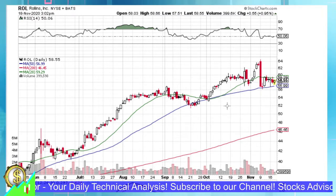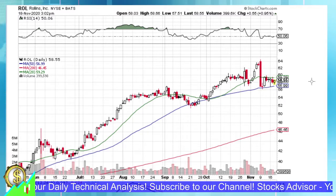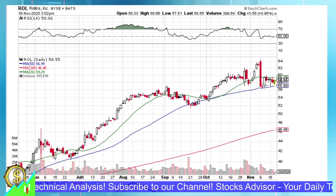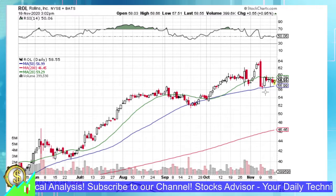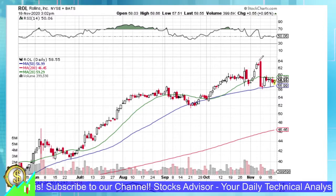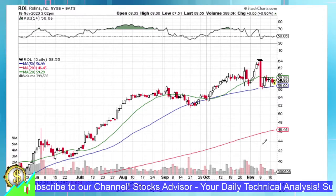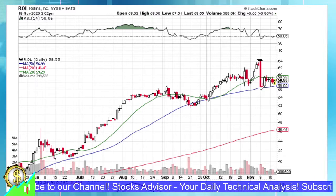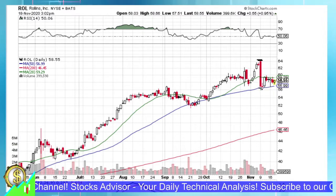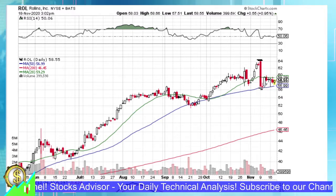Today we will talk about the company Rollins, traded at the New York Stock Exchange, ticker name ROL. Rollins is showing stabilization for more than a week of trading sessions after a major decline from the level of 64 that took place on the 8th of November, all the way down to about 56.50, more precisely sitting on moving average 50.